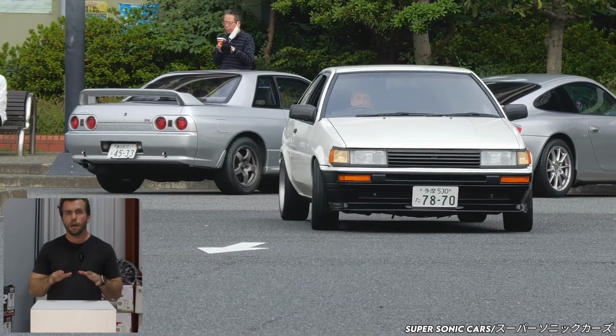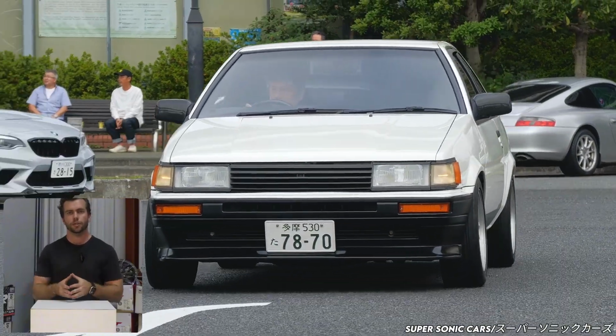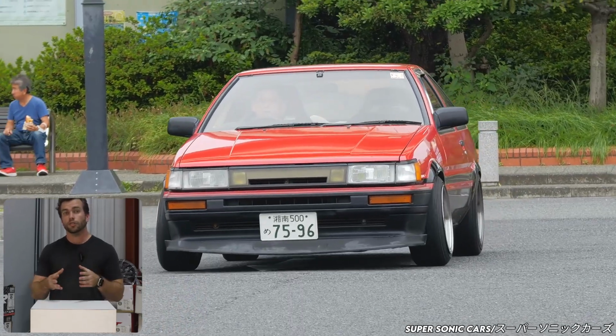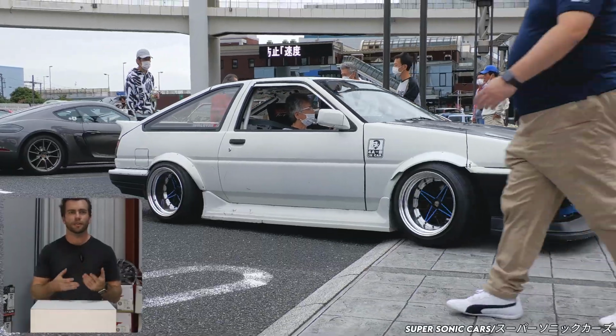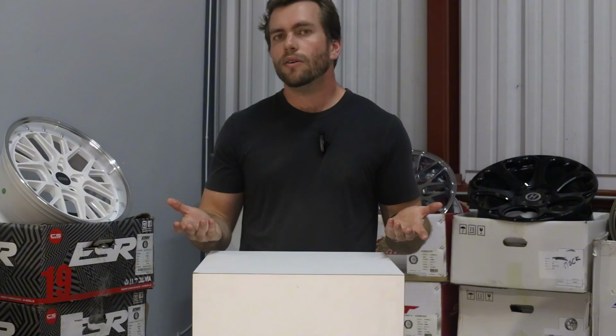So the bottom line here: while it may cost more upfront than an average 80s Corolla, the intangible returns, the fun, the community, the nostalgia, are worth every penny for those who crave that raw analog driving experience. It's also probably a safe investment. They are pretty rare, and if you buy a Panda one, it's probably gonna go up. Not investment advice.